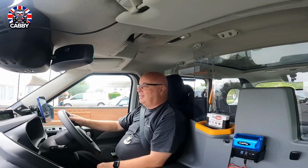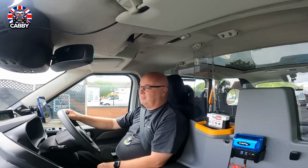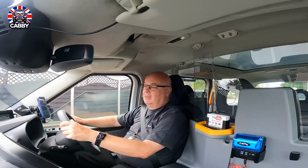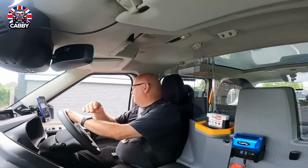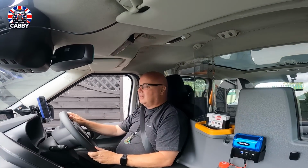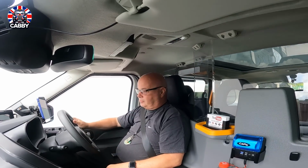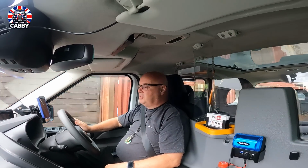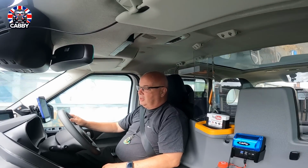The negatives are the payments every month. I haven't paid finance on a taxi for a very, very long time, so that's probably the only downside to actually driving this. It is a little bit bigger. It is slightly bigger, but you soon get used to that. The driving position is a bit higher as well, and you get used to that as well.